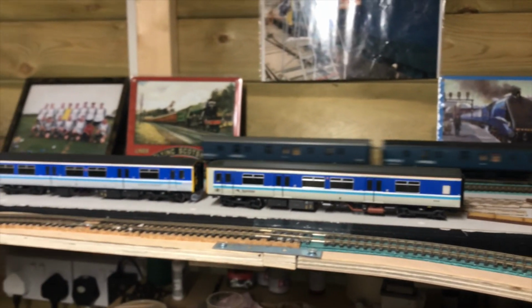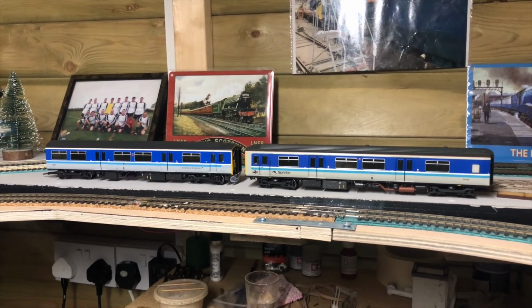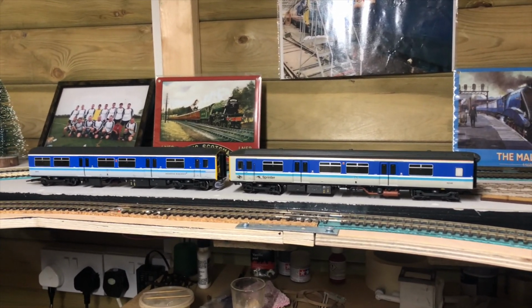But yeah, anyway, I'm going to sign off now. My task tonight is to get these 150s working because they're bloody, excuse my French, but they're crap runners. So that's what I've got to do for the rest of the evening.